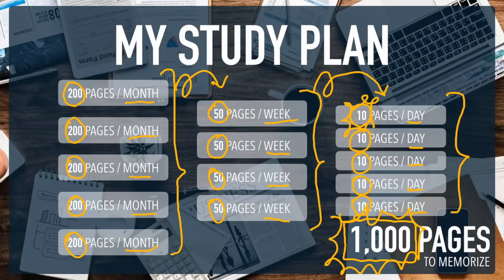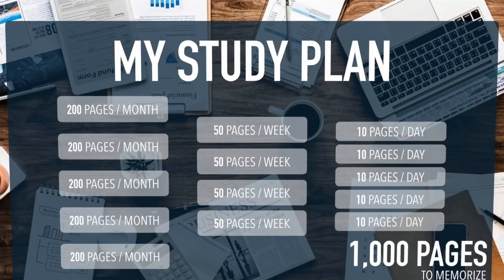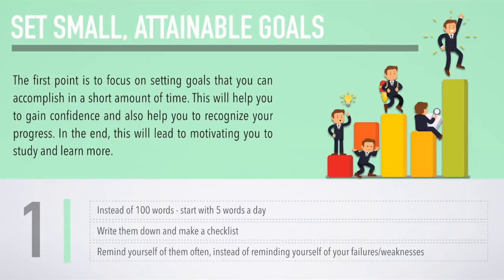So that really helped me organize my thoughts, and also it helped me to stay motivated as I studied. I didn't feel overwhelmed, okay? So going back to it now, this is what you need to remember. For example, if you're learning vocabulary words, instead of saying, I want to learn 100 words, break it down into, I want to learn 5 words a day, okay? Then after a 20-day period, you will learn 100 words, okay?